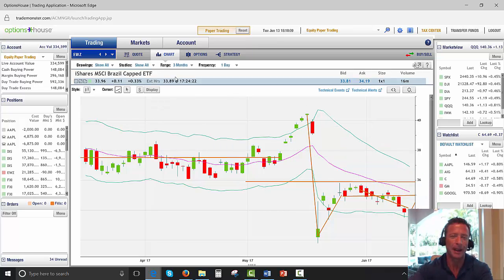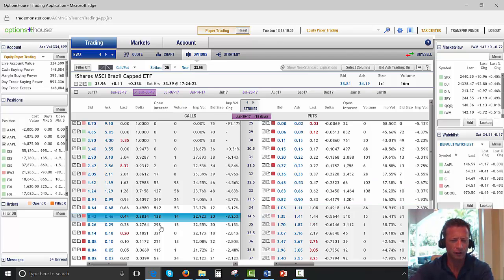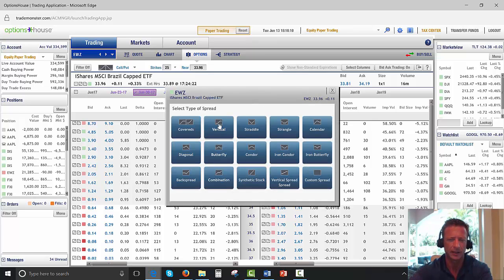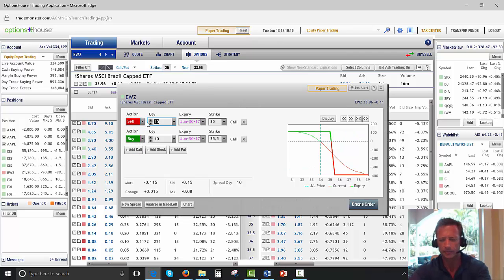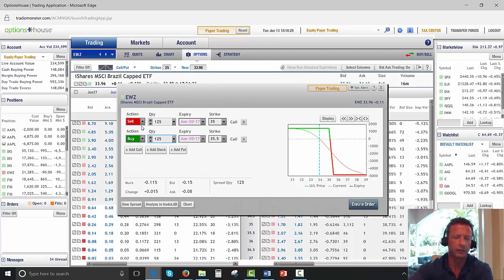I'm going to put on a bear call spread. I'm going to go out a couple weeks like I did on Apple, to about June 30th. And a bear call spread, folks, I'm going to take a look at the 35.5 vertical. So let me add edit legs real quick here. I think I'm doing 125 contracts. I'll slow down here in a second. So I'm going to sell 125. Why 125? Give me 2 minutes. Of the June 30th. Why?